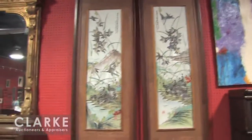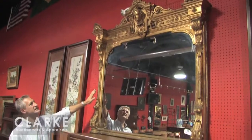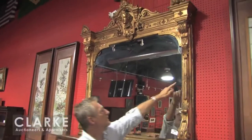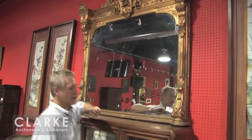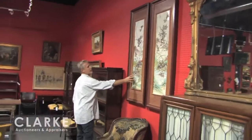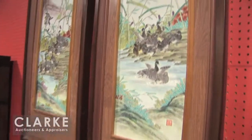A nice Renaissance Revival gilded mirror, 1860s, 1870s, original finish, needs a little bit of gilding attention, but in pretty good original condition. Here's the other 2 plaques from the other 2 that you looked at.